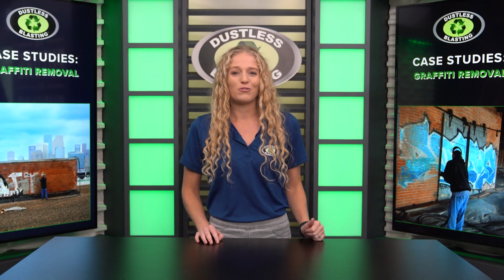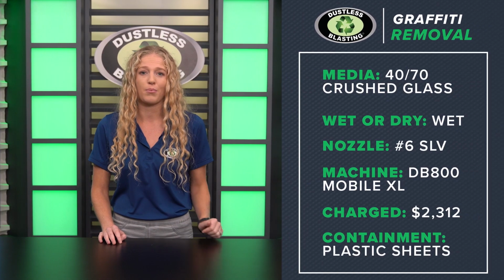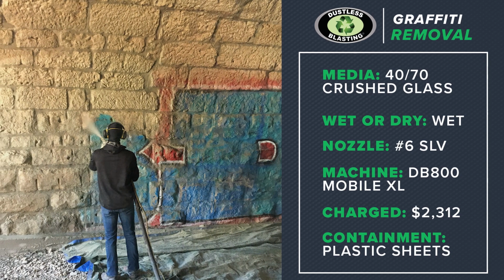The next graffiti removal job we have is this historical bridge. Now the challenge here is that the brick is really soft and can be prone to pitting or etching when dry blasting or operating at a pressure that's too high. The bridge is also near a body of water and stray debris was a real concern here.